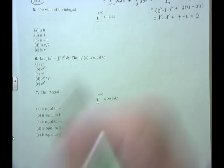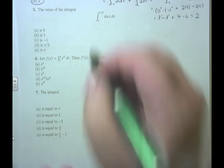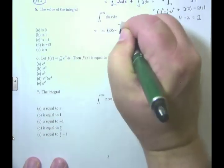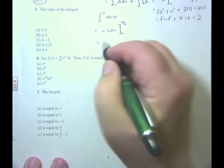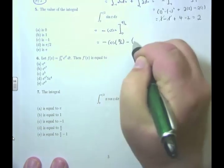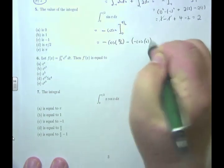Well, first off, you got to integrate sine and make sure you know what the integral is. What's the integral of sine x dx? Negative cosine of x, evaluated from 0 to pi halves. This is equal to negative the cosine of pi halves minus negative the cosine of 0.